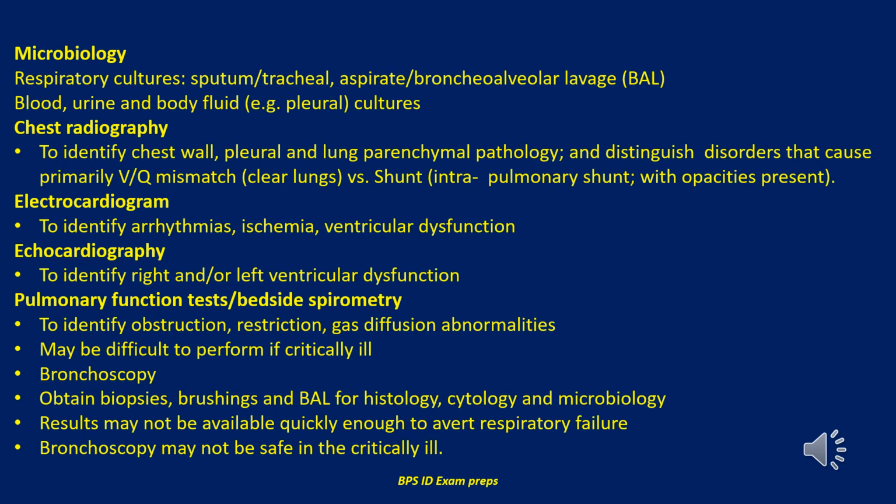We will now discuss microbiology. Respiratory cultures are obtained from the following specimens: sputum or tracheal aspirate or bronchoalveolar lavage, abbreviated as BAL, blood, urine and body fluid, e.g. pleural cultures. Next we will discuss chest radiography. It is done to identify chest wall, pleural and lung parenchymal pathology, and distinguish disorders that cause primarily VQ mismatch, clear lungs, versus shunt, intrapulmonary shunt with opacities present.